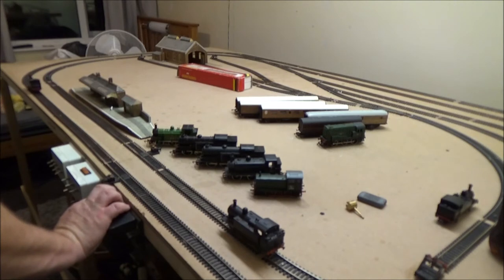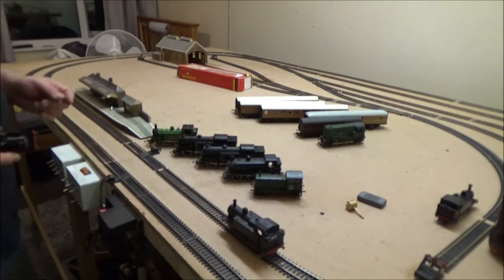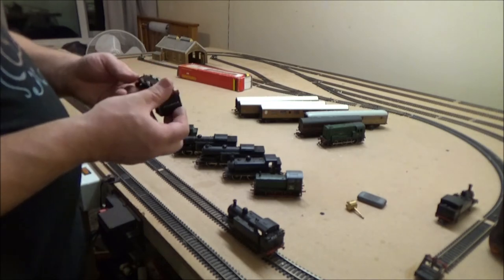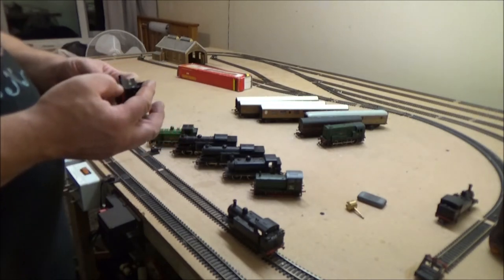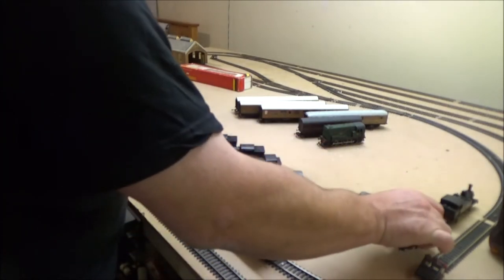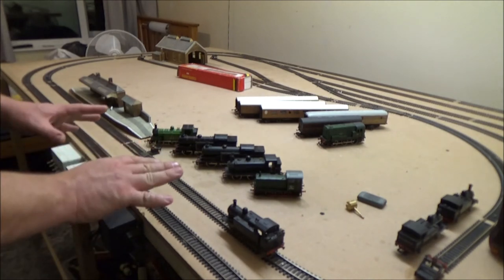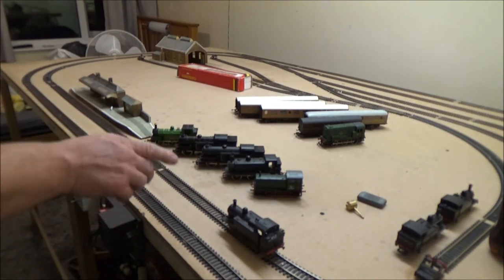That's dirty wheels. I didn't clean them very well last time I ran it. But yeah, it does run, which I'm happy with. And I've got another one there for spares if I need it. Right, the job lot of six, I believe it was. Yeah, six.